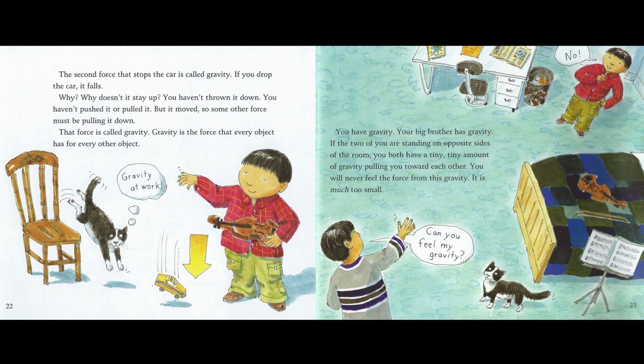The second force that stops the car is called gravity. If you drop the car, it falls. Why? Why doesn't it stay up? You haven't thrown it down, you haven't pushed it or pulled it, but it moved. So some other force must be pulling it down. That force is called gravity. Gravity is the force that every object has for every other object.